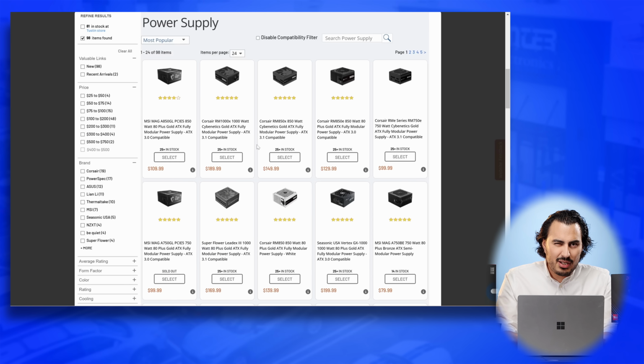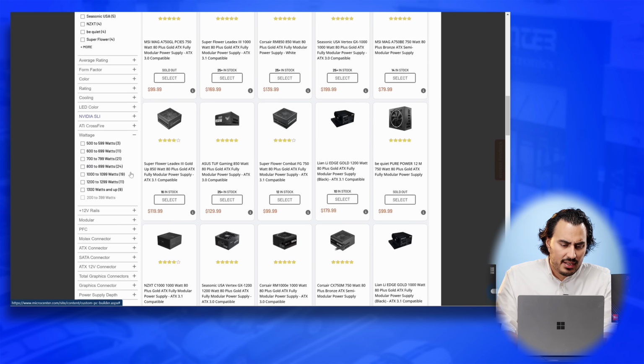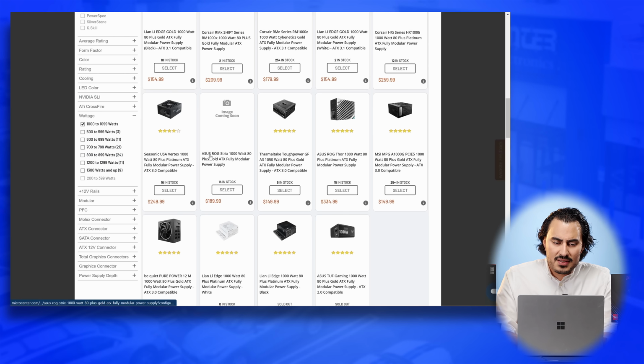All right, so I picked everything else, but I actually skipped over power supply. But I'm thinking I want to go with a 1000 watt power supply. Now the recommended for the RX 9070 XT is 850, but I'm thinking let's give a little more headroom there with that 9950X. So I'm thinking 1000 watts off the bat. I'll just filter to 1000 watts.